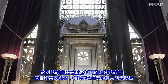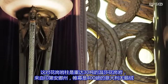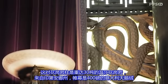The pillars are 30 tons of Windsor granite, quarried from Indiana, and the velvet is 400 pounds of Italian velvet.